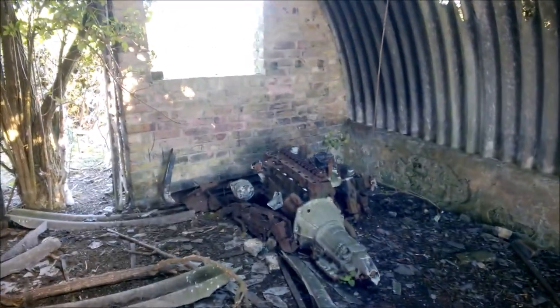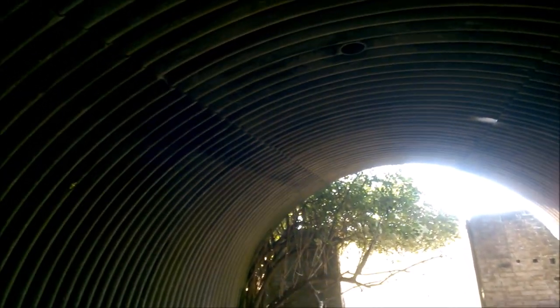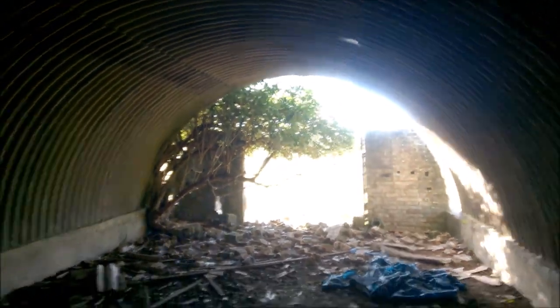Oh, and there's an engine. Big old engine. God. See, I wouldn't come here on a stormy night knowing that the roof, when they do say danger keep out, you understand why. I mean, look at that. Bits of roof and shrapnel everywhere. How incredible though.